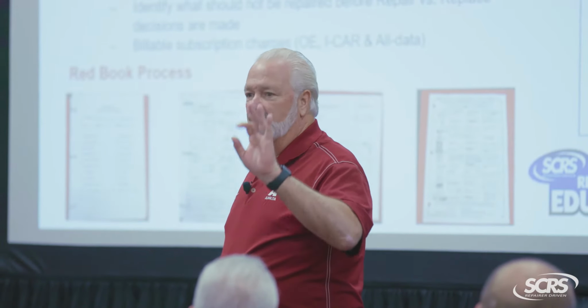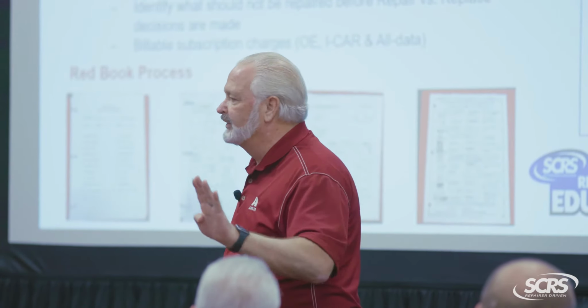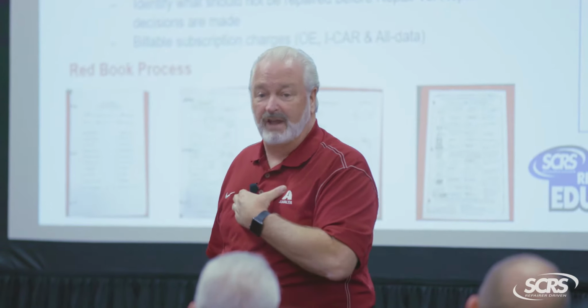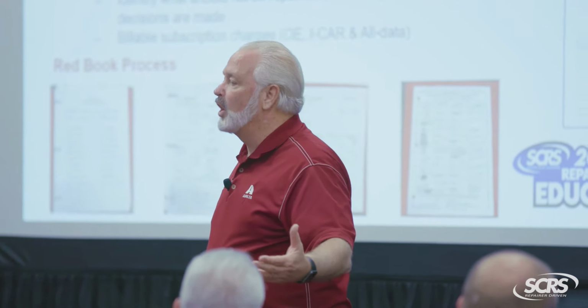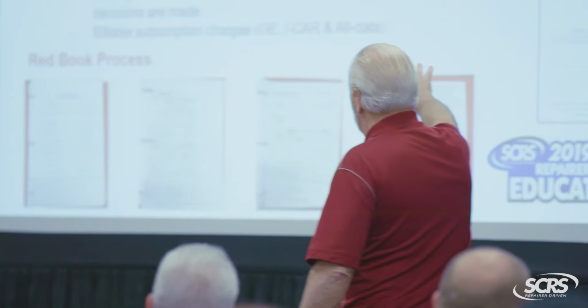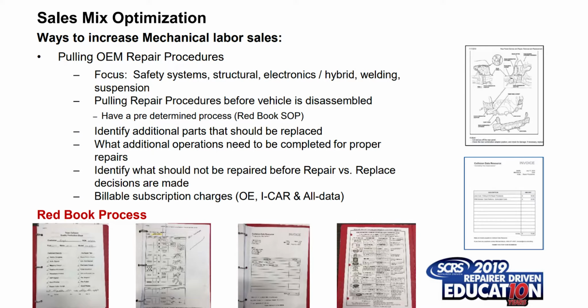In today's environment, owners are worried about the liability of fixing a vehicle wrong. We want to make sure we're fixing cars right. We want to make sure our technicians are fixing cars right. How do we know that they're doing that? You know, a lot of estimators and managers and owners don't fix cars. So we suggest pulling OE repair procedures, and we believe that you should be able to bill for doing that. There's a time associated with it, because the manufacturer really has statements and processes to pull to be able to get this. So we use something, I call it the Red Book process.